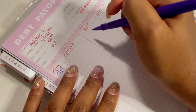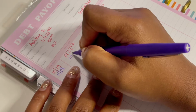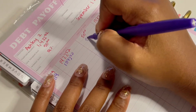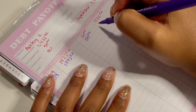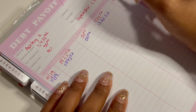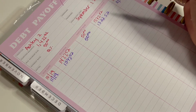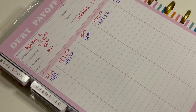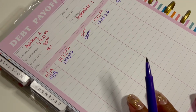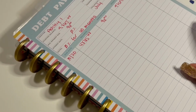It's hard to remember because this would have been the remaining balance. So this would have been the new balance, and I put $50 towards that balance, and it's now at $1322.52, and we're just going to put that as paid on the 19th. So we're definitely making some headway on paying down this account. And this account is projected to be paid off by September 1st of 2022. So we'll see how that goes.